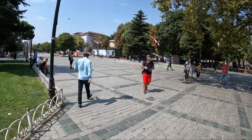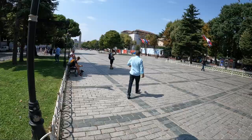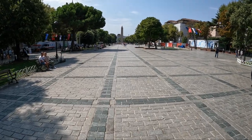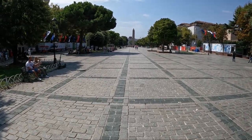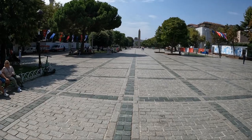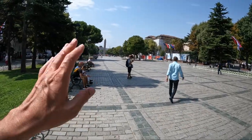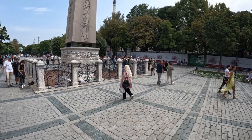And this is the Hippodrome. It was built in Roman times. This is called Sultan Ahmed Square or Maidan now. There are two obelisks over there. And that's the Egyptian obelisk.